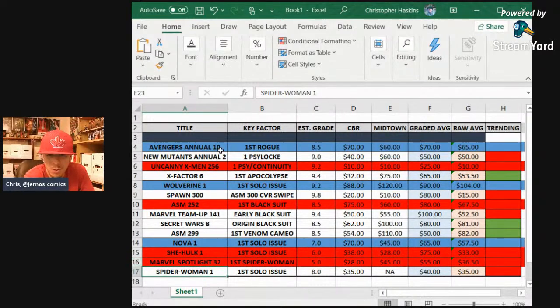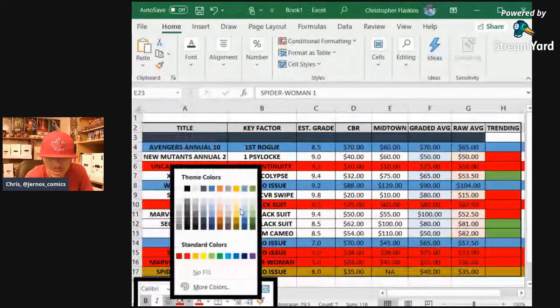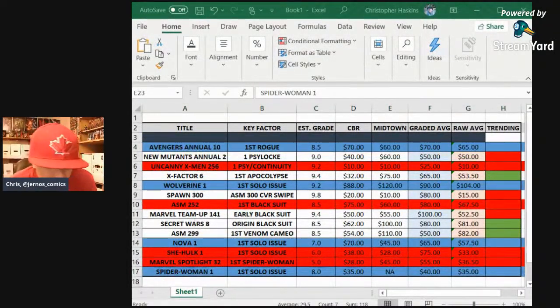All right. And we are going to give Spider-Woman number 1 the CGC blue label. So there it is, guys. There's our lineup so far. So we have Avengers Annual number 10, first row. We got Wolverine number 1, first solo issue. We got Nova number 1, first solo issue. And Spider-Woman number 1, first solo issue, being sent out to CGC. We're halfway there. Living on a prayer.